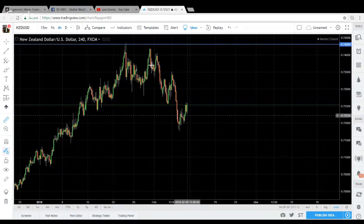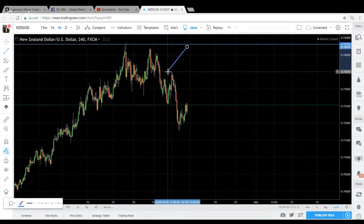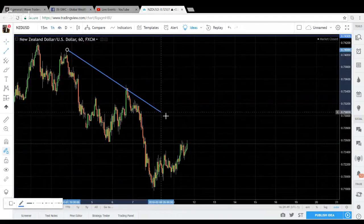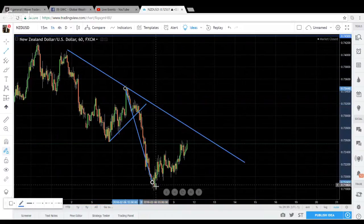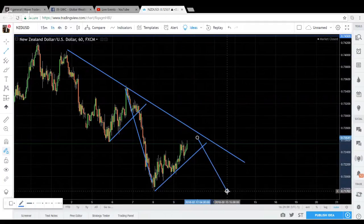NZD/USD is one of the slower moving pairs, so it doesn't move as fast, but still good pips. So you've got a correction happening now, right? Draw a trend line, see this flag, and then that drop, right? You've got another flag happening, so you'll probably see another drop down.